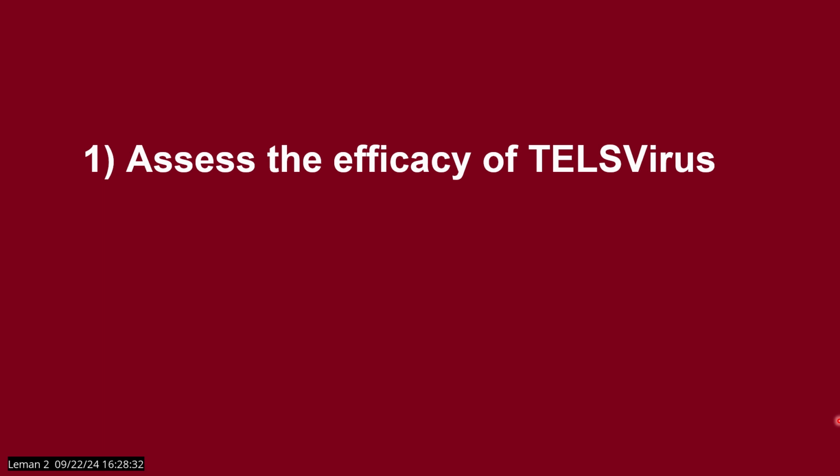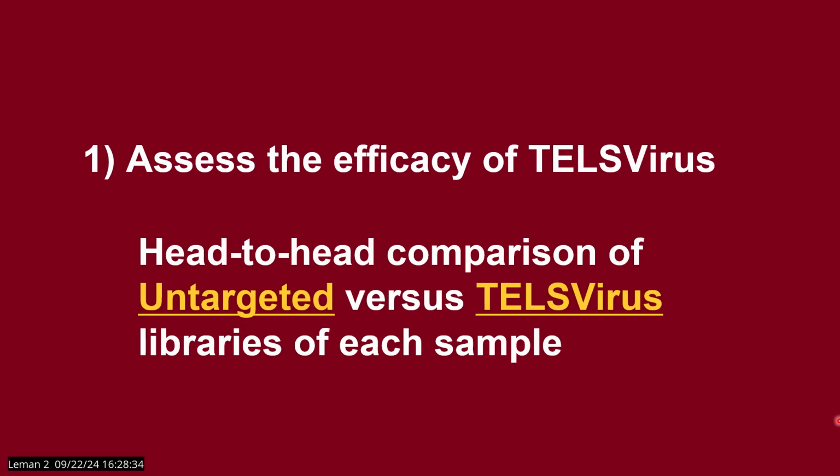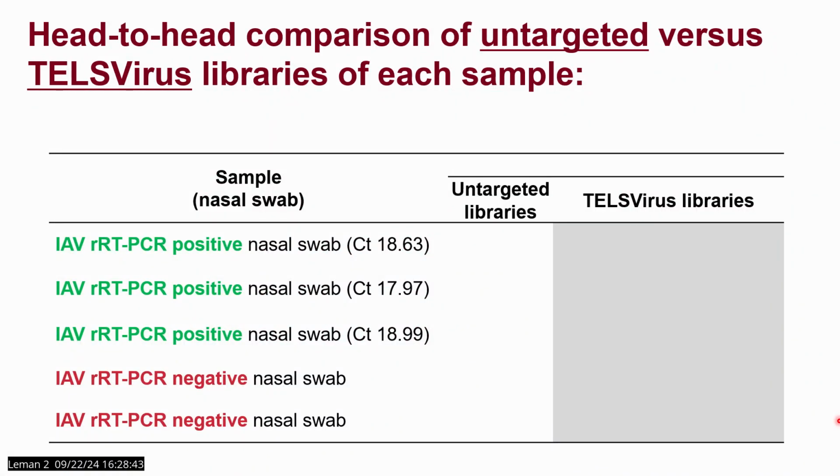So now that you know the workflow and how it works, the first goal was to assess the efficacy of the TS virus. We did a head-to-head comparison of unenriched versus TS virus libraries of each sample. To do that, we used nasal swabs. We had a total of 5 samples. We knew the status by qPCR for those samples for influenza.